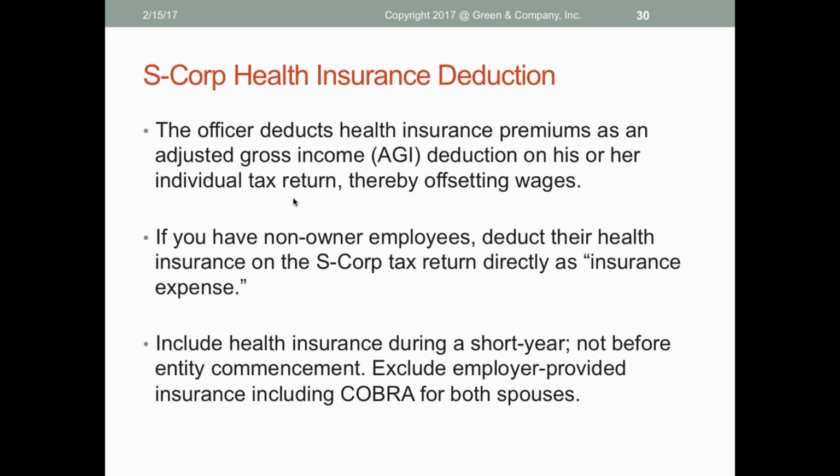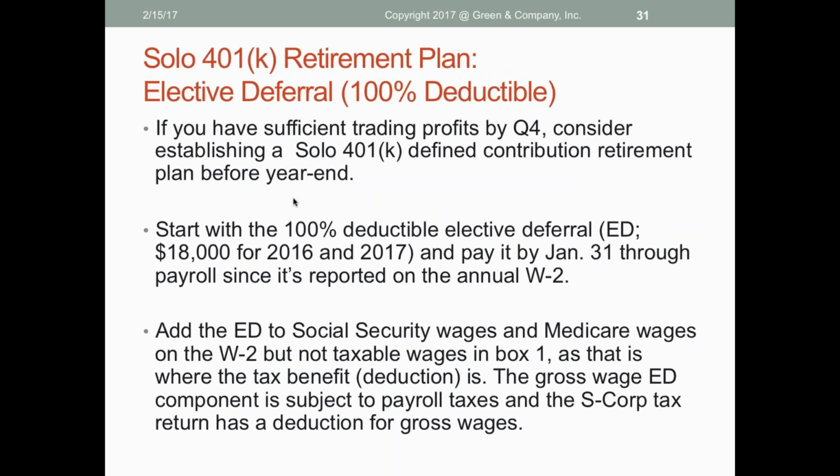I don't want to go through the weeds here, folks. Go back and look at these slides in the recording. As you're watching the recording, pause it and read the slide. The bigger savings is with the retirement plan deduction.